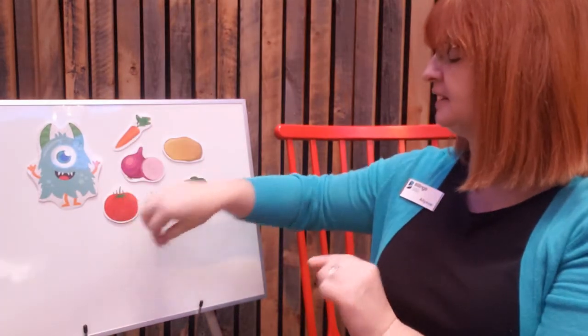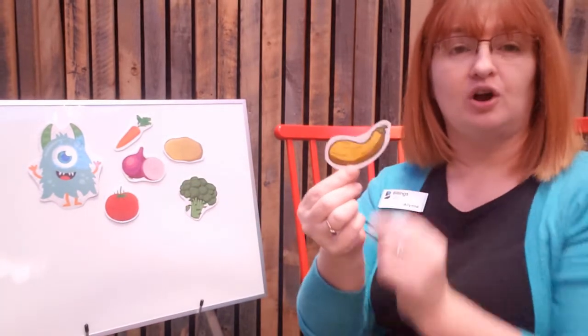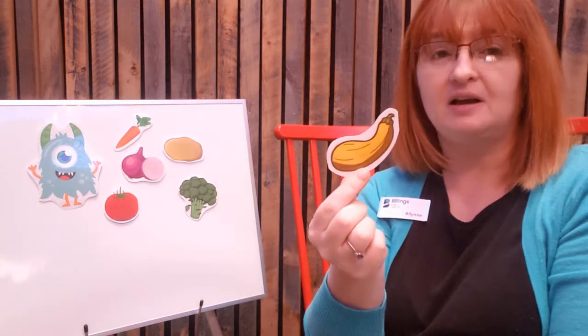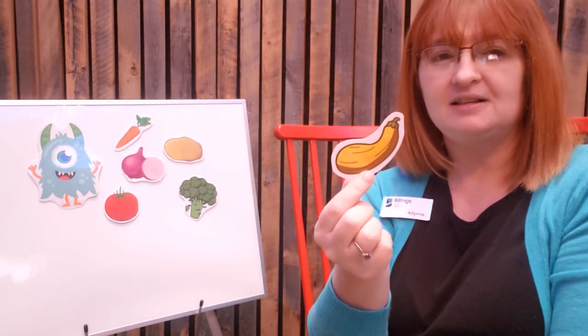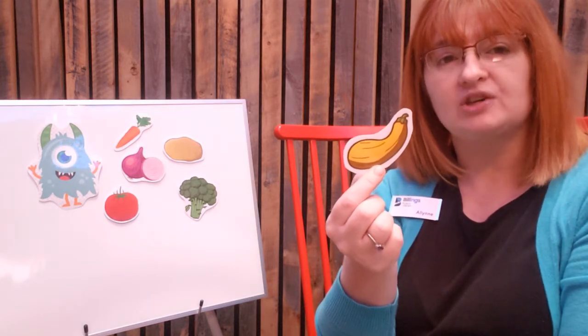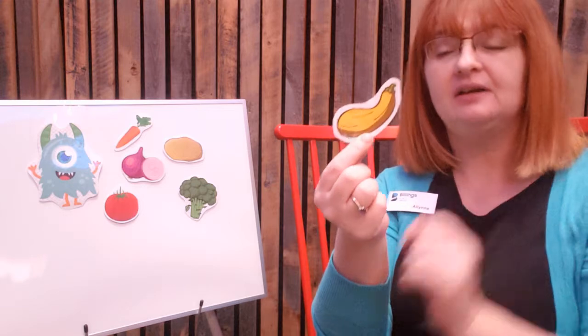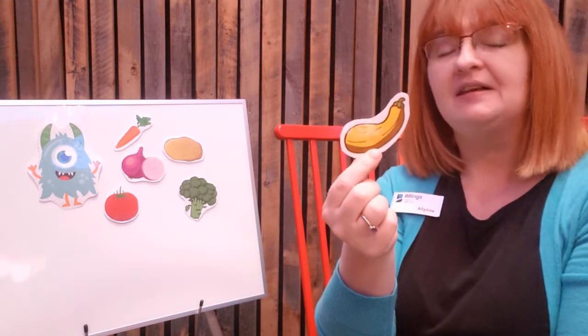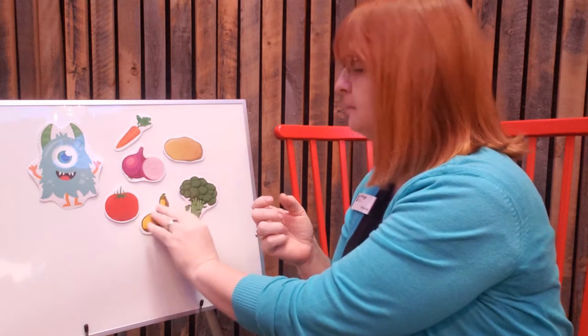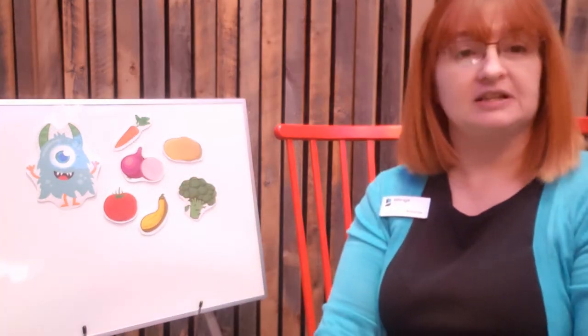And then last but not least, these are all ripening right now. It kind of looks like a banana, but it's not a banana. Any ideas? It's a squash. Can you say that? Squash. Like squash a bug? This is a squash. And this is a yellow squash. So, Matilda the Monster, we're going to talk to her about her lunch today.